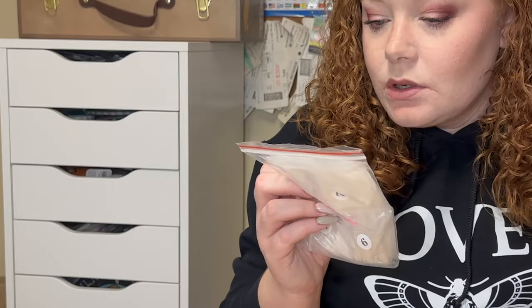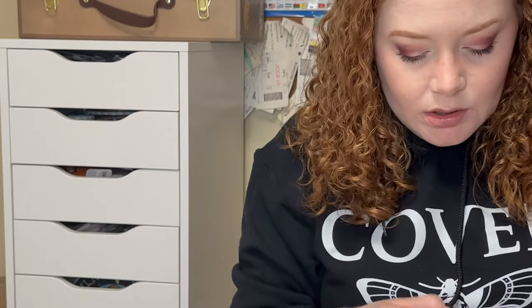And then we have round, but it doesn't say, I'm guessing this is round long. Let's just pull one out. I'm going to keep pulling out the zero so that I can compare them all.